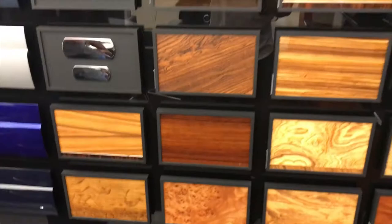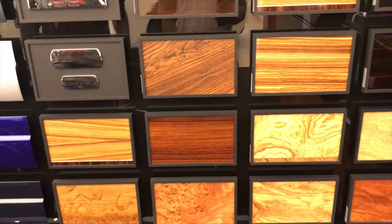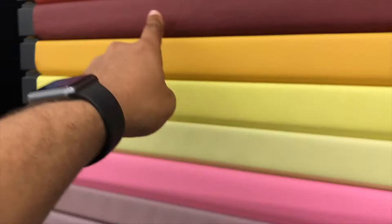And then for the dash, let's see, this is where it gets hard because they have so many options as far as that goes. I would probably pick, let's see, with the cherry. I don't know. I go something like this. So that with that blue and then this cherry right here. That's nice. That would be really nice.